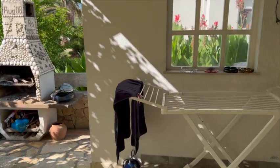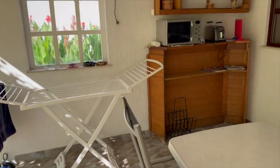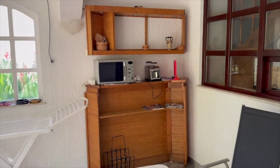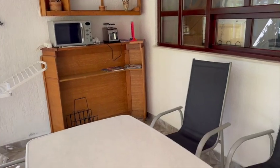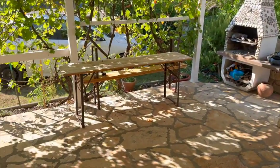And I'm just showing you the outdoor area. This was our own private area, and then there was a little wall, and then on the other side of the wall were the owners. So if that kind of bothers you, just so that you're aware of that, that didn't bother us, and they were very nice. And I'll show you on the inside what it looks like.